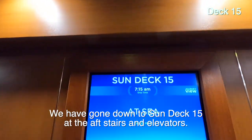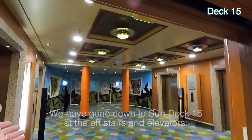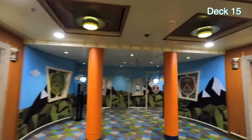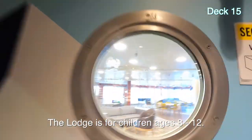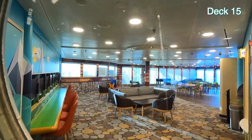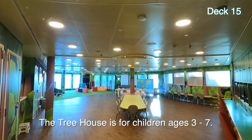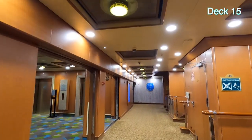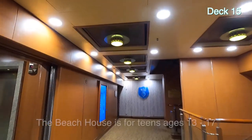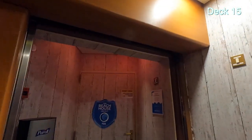And deck 15 is called the Sun Deck. By the way, it's March 31st, 2023. Elevator lobby and the kids areas. So you've got the lodge here, ages 8 to 12. We have the tree house here, ages 3 to 7. Camp Discovery, no window. I hear there's only 6 kids on board. The beach house, that's for your teenagers, 13 to 17, and it's just a door.